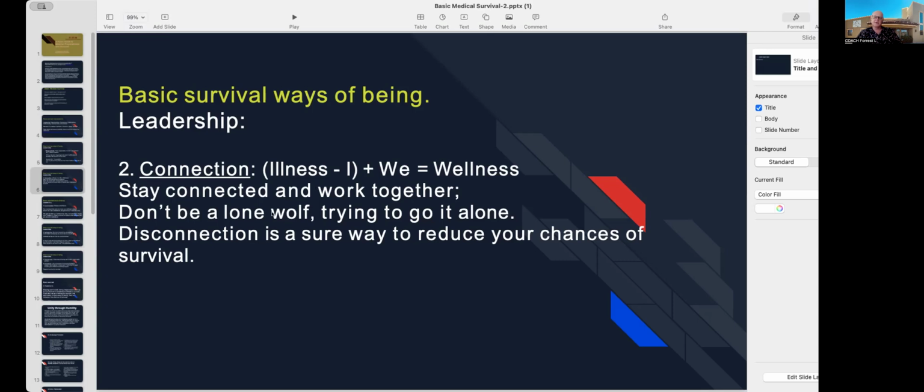So if you can't regenerate, you're in trouble. You can't live if your body doesn't regenerate. So we need to help you do that, or we get to help you do that. So stay connected and work together. Don't be a lone wolf. If you try to go it alone, go off somewhere and try to hide, it's probably a good way to reduce your chances of survival. In the long term, disconnection is not a good idea, and you're not only not going to save yourself, but how many other lives are going to be lost because you were disconnected.